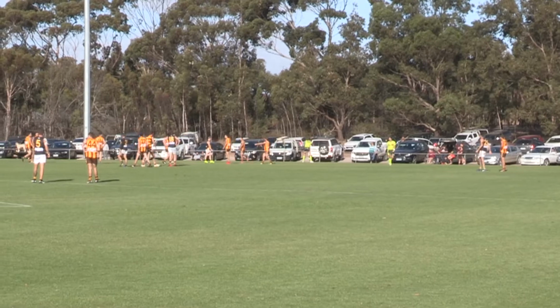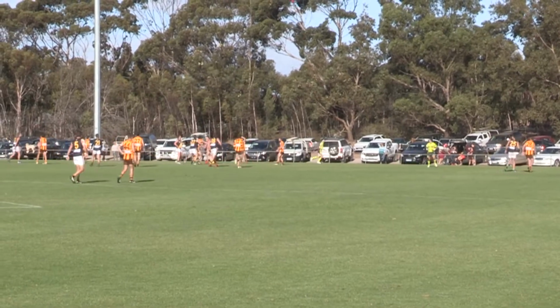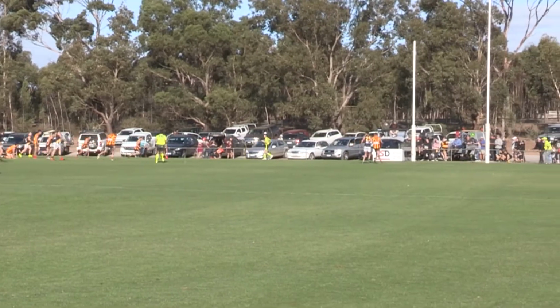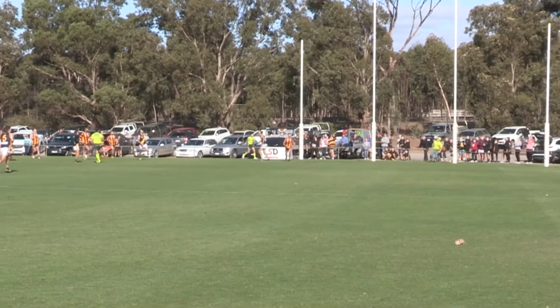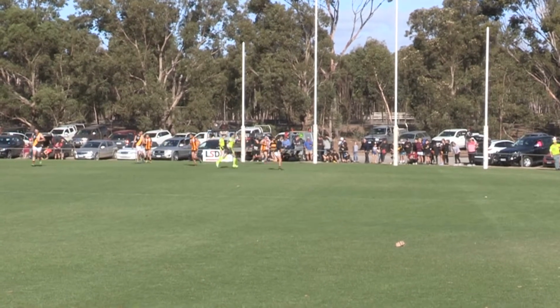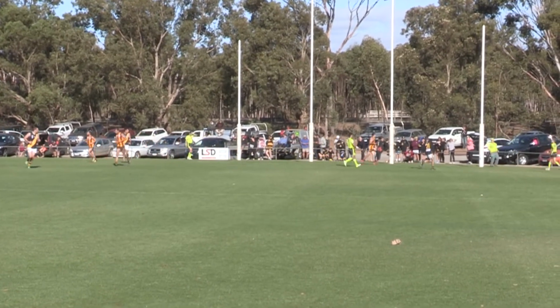So boundary throw in. Bannockburn into attack. Southern end of the ground. Pushed out to Blasio by Gillies. His kick was smothered. Going to get a second effort. Runs into goal. 20 out and he misses. He should have kicked that. He's missed everything. He's missed it by 15 metres. Kicked it into the car park. Out of bounds on the full.